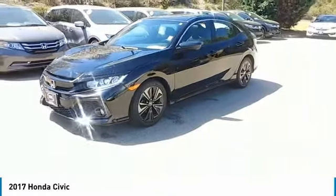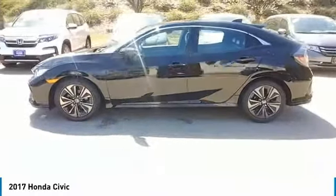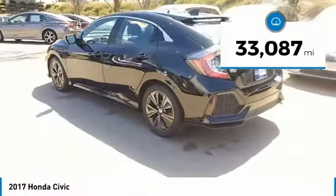Come test drive the 2017 Civic. Honda Civic. Practical, awesome gas mileage, and incredibly reliable. This vehicle has less than 35,000 miles.